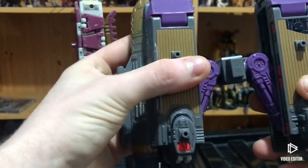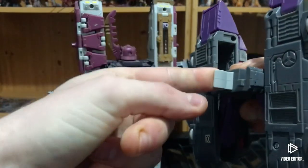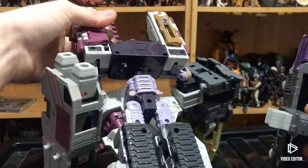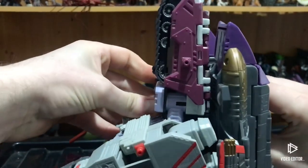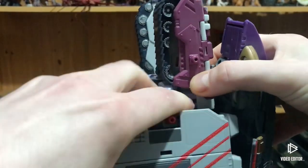Just kind of get them looking a little nicer than that. And then this essentially clips into here, and this little gap piece right here accommodates that part right there. And this is why I say to get the arms on first, because it's a lot easier to get them on. And unfortunately this thing is, yeah, there we go.